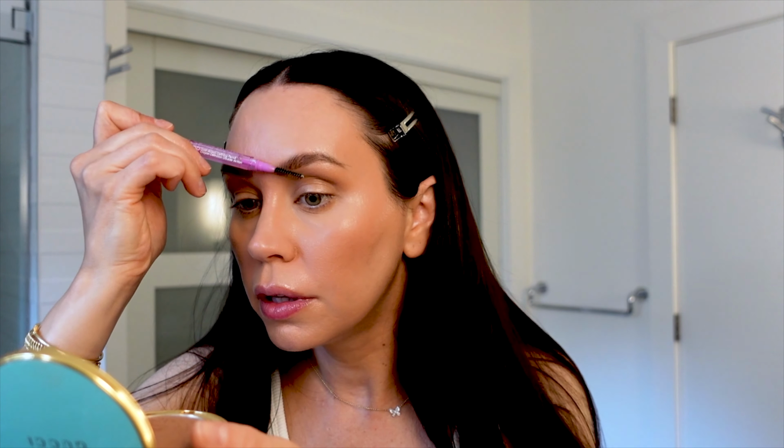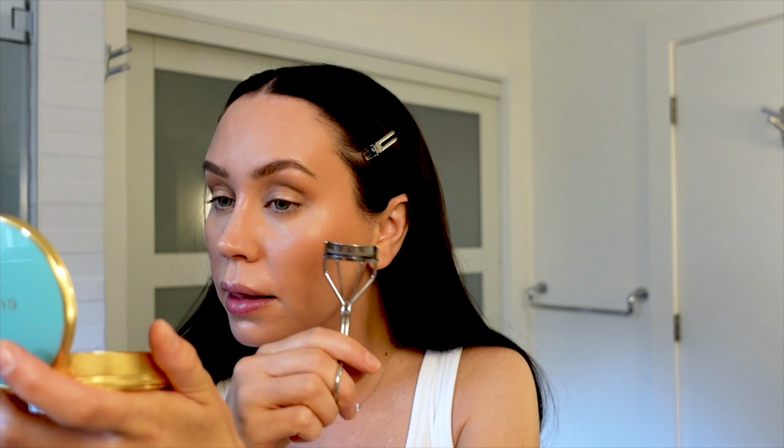If I'm using a pencil, I will always brush through with a spoolie. This brow pencil has one on the end, just to make sure it's not too dark. So I always, no matter what, will curl my eyelashes. So I'm using a Shomura eyelash curler.